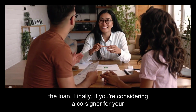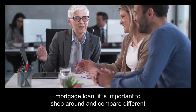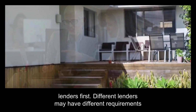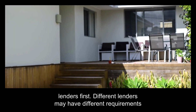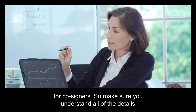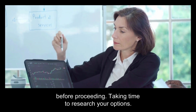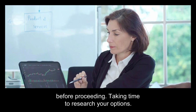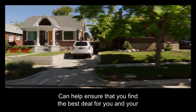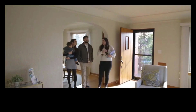Finally, if you're considering a co-signer for your mortgage loan, it is important to shop around and compare different lenders first. Different lenders may have different requirements for co-signers, so make sure you understand all of the details before proceeding. Taking time to research your options can help ensure that you find the best deal for you and your co-signer.